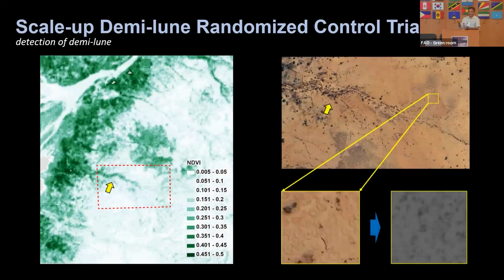We used some of these as input, like NDVI, soil moisture, and whatever we could derive from Earth observation, and plugged them into this demi-lune detection method. We used two approaches, semi-automated and automated. In semi-automated, we use a segmentation method. In the automated approach, we used what we call GLCM, gray level co-occurrence matrix, and a machine learning approach. This is the initial set of outcomes, not fully satisfactory, but still it gives an indication of how best we can utilize it. And the data we use in this detection is PlanetScope, which is approximately 3 meters in spatial resolution.